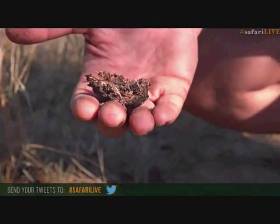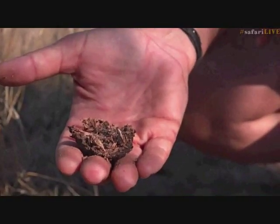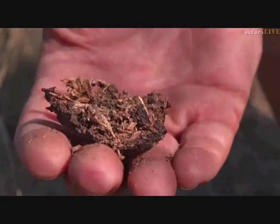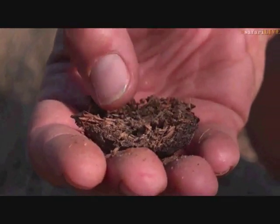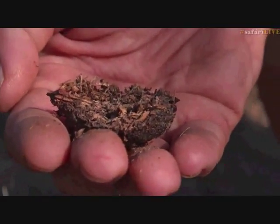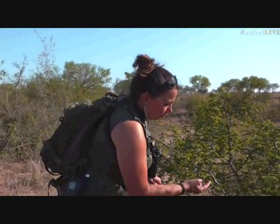So you can Twitter it, #SafariLive, or on YouTube chat, and let me know what you think this animal eats, who this animal is, and possibly where he's been going. I would say definitely that tamboti tree that we saw. He loves the bark of the tamboti tree. Definitely. So while we're waiting for those questions to come in, I actually just want to very quickly show you.